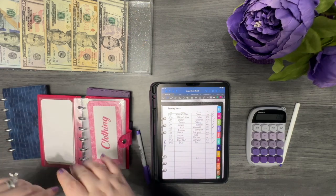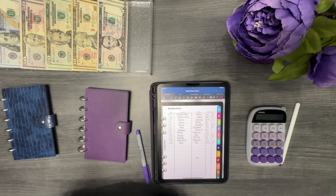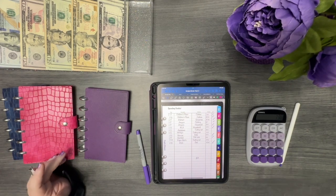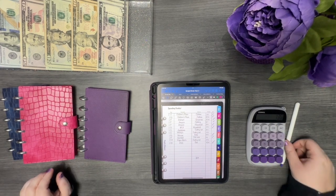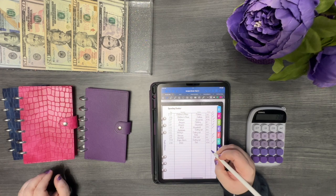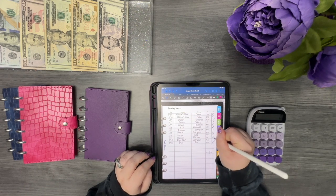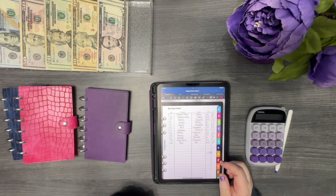So now I have IOUs in clothing and then in birthday, and I should get them paid back pretty quickly. My goal for the clothing is to get that paid back within the next month or so, because the spending for the clothes went on a credit card, so technically we don't have to pay that for 30 days or so. So let me erase this. So this should be minus 136. So let me add this up after I check everything off. And then when I add this up and subtract the 136, that should be what I have accounted for here if I didn't mess things up.